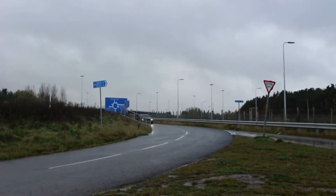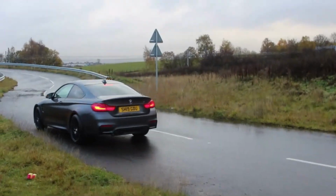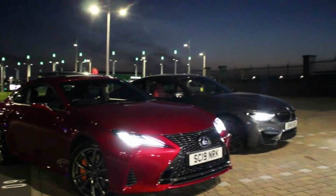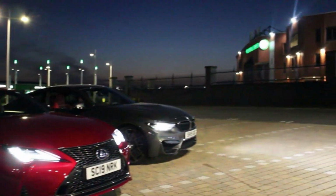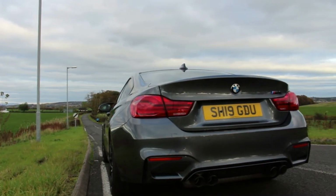In conclusion, the BMW M4 Competition is a significant improvement over the base model, and it represents excellent value for money. It is improved in the limit of dynamics, and it is great value for money in terms of the kit you get. However, the negative here is the ride quality has been compromised.